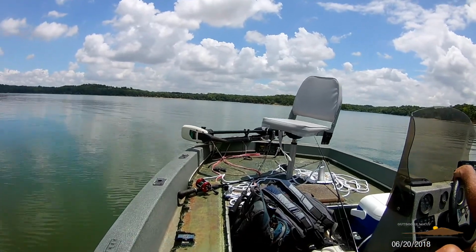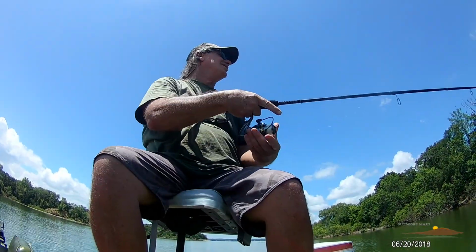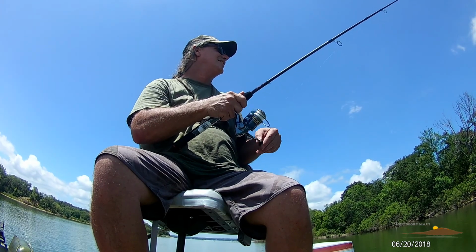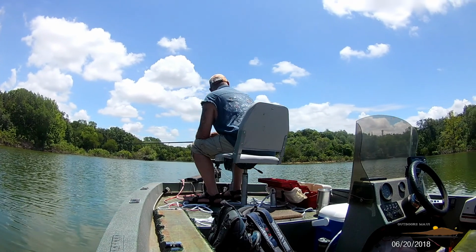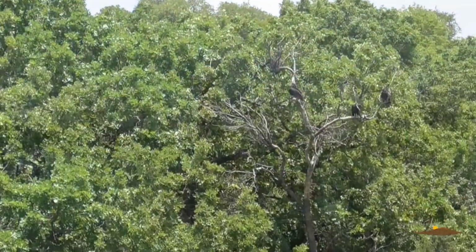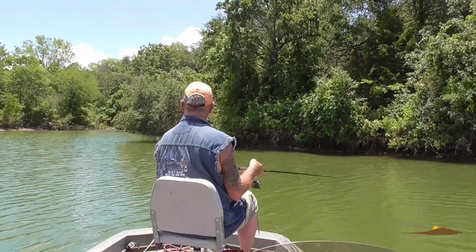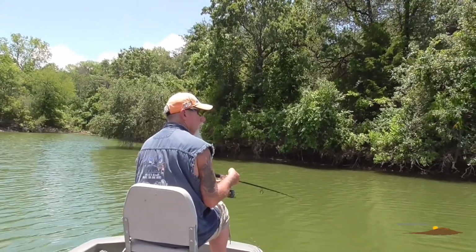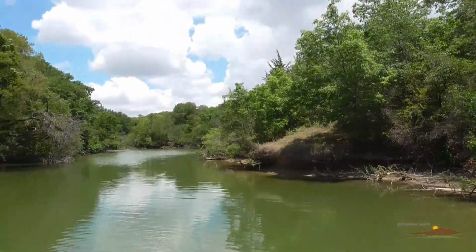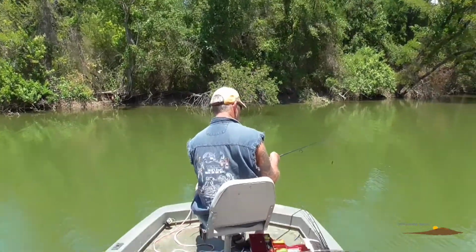So we decided to go on up into the slough and try for some casting for largemouth bass. A slough and not a whole lot happening in here for some reason. That's why they call it fishing.